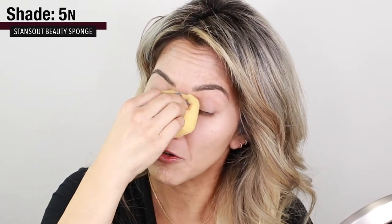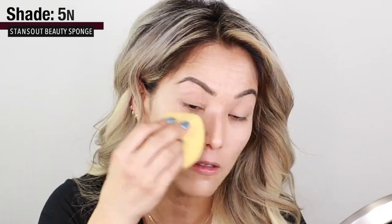So where I can't seem to hold on to makeup, and I think this is a lot of people, is their nose. My nose area does not want to hold on to makeup. That's why I prefer just using powdered foundation there. Plus, I find that I get less sunglass marks. So I really like that. So it goes on really good with the Stands Out Beauty Sponge as well.